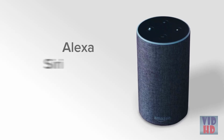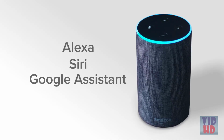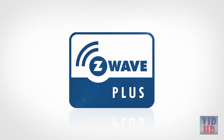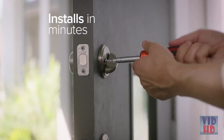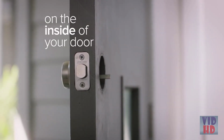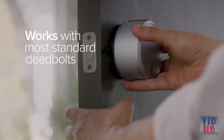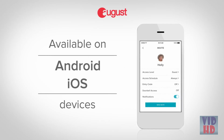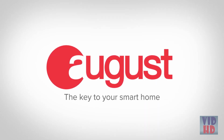You can even ask Alexa, Siri, and Google Assistant to securely lock and unlock your front door. August is also Apple HomeKit ready, and August is a certified Z-Wave Plus technology provider. August attaches to your existing deadbolt on the inside of your door. Installation takes minutes, and you can keep your existing lock and keys. Available on Android and iOS. August, the key to your smart home.